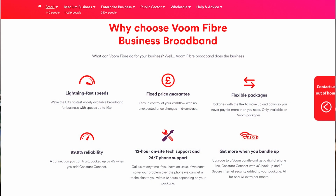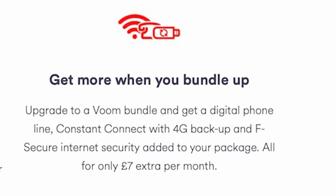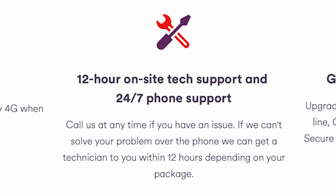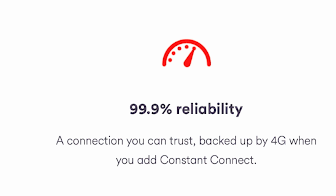They don't yet provide a mobile internet backup if the fixed broadband goes down, as BT does with its Hybrid Connect system. However, Virgin Media appears to have business broadband packages with a 4G backup solution called Constant Connect. Business customers are protected from any price rises through your contract and can access superior technical support and also F-Secure internet security. There is also a mention of 99% reliability on business broadband. I can understand the better access to technical support if you're a business, but why can't home users also have a fixed price guarantee and F-Secure internet security?